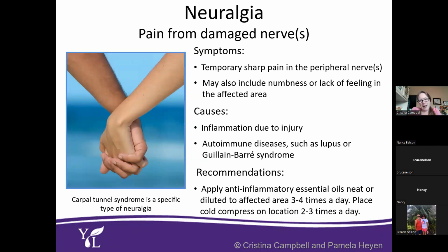Neuralgia is when you have pain from damaged nerves. Now, I know of people who have tingling, but it really isn't painful. It's not like a stabbing pain. Neuralgia is a temporary sharp pain in the peripheral nerves. And it may also include numbness or lack of feeling in that affected area. And the causes are due to inflammation from an injury, possibly, or an autoimmune disease such as lupus or Guillain-Barré syndrome.